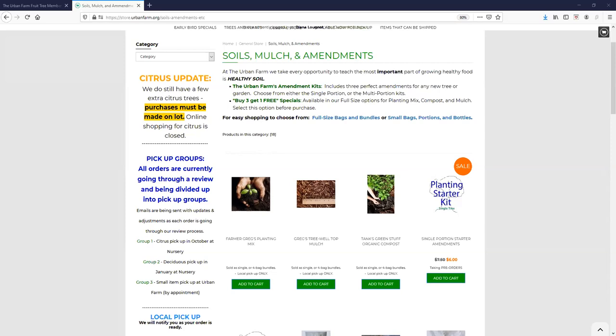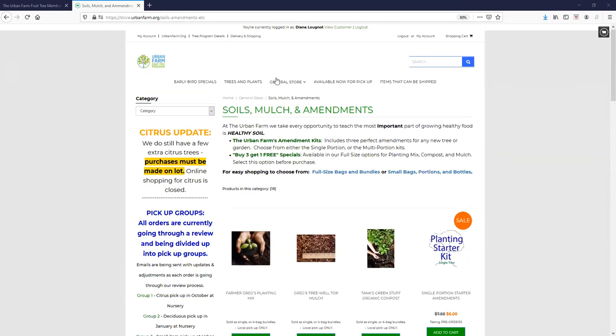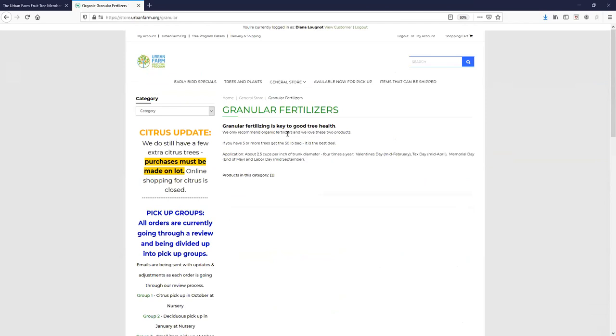All of these things will kill your trees. So, shall we jump into fertilizer next, Janice? Absolutely. Up here under the general store, let's go to granular fertilizers. Okay, cool. So I mentioned them already.